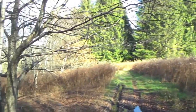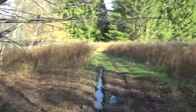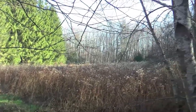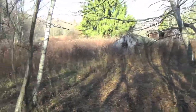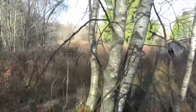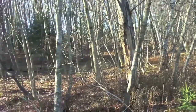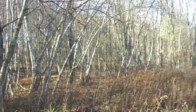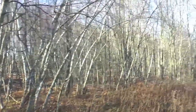I just want to see these buildings from the back. So that trail leads down to the cars. That's the skeet shooting field. We're going to check out these buildings from behind here. See what we got. Oh, I see a lot of chainsaw action in the future. Look at all these trees could be cut back and just bonfired out.